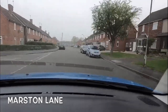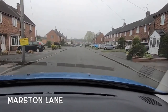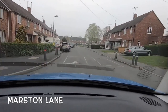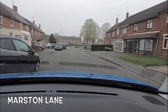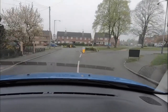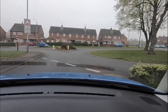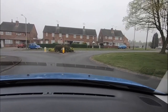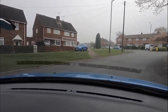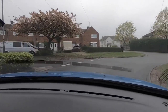Okay, so when we come to the end of Marston Lane, there's a roundabout. What we're going to do is turn right at that roundabout, taking the third exit. It's a strange looking roundabout, in that it's a strange shape. It's not completely circular, more of a kind of, I don't know what you call this shape actually. It's the third exit. It's this one here.